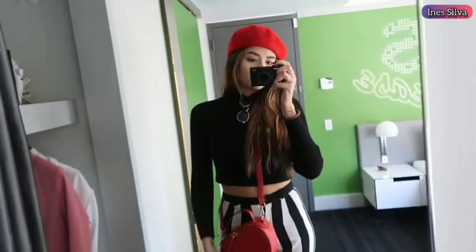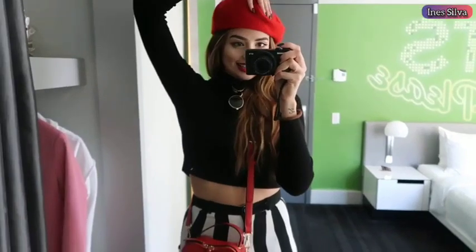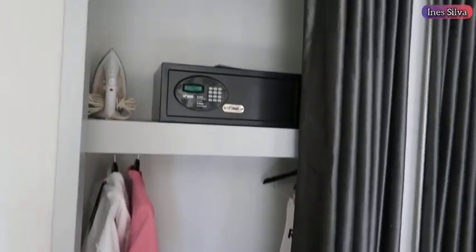This is my outfit for the day. Yeah, looking a little bit like a clown, actually. But I think it's cute. So cute, this wardrobe here, this closet.